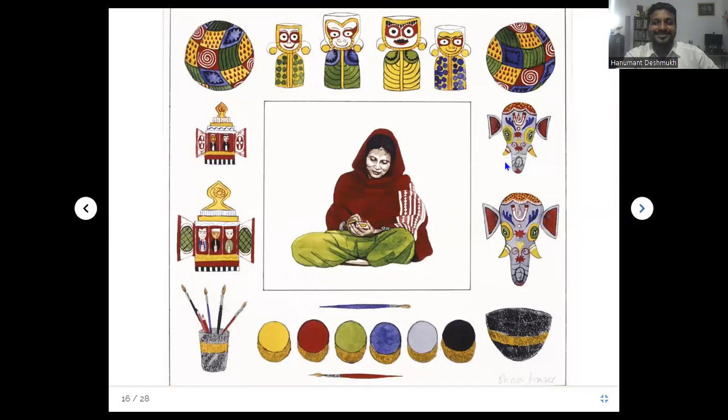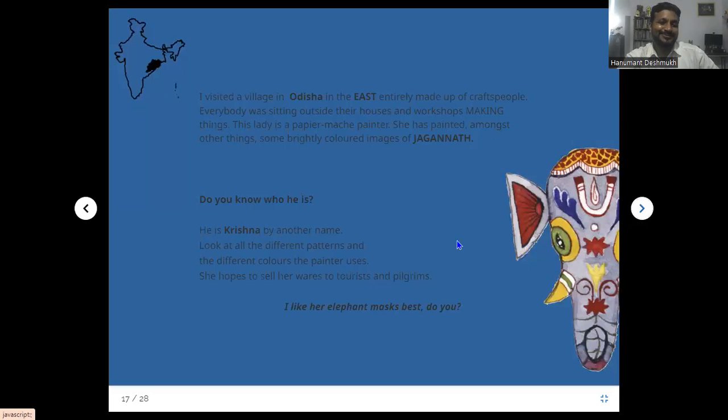Wow, this is another storyline picture, and obviously it will be telling us the story. Let us see what that is. I visited a village in Odisha in the east entirely made up of craftspeople. Everybody was sitting outside their houses and workshops making things. This lady is a papier mache painter. She has painted, amongst other things, some brightly colored images of Jagannath. Do you know who he is?